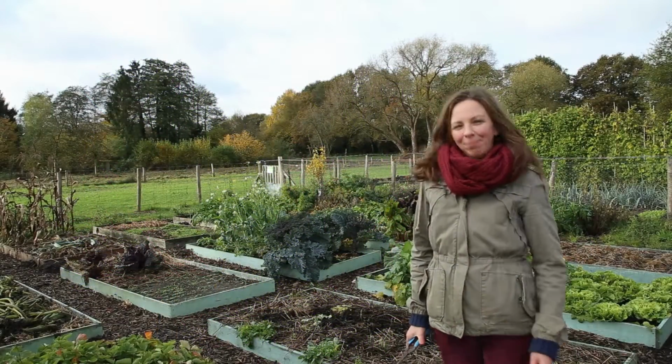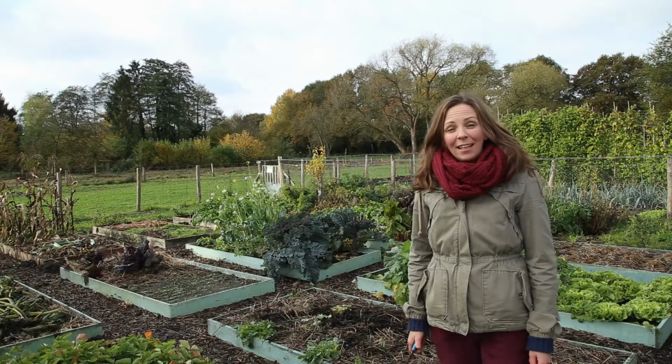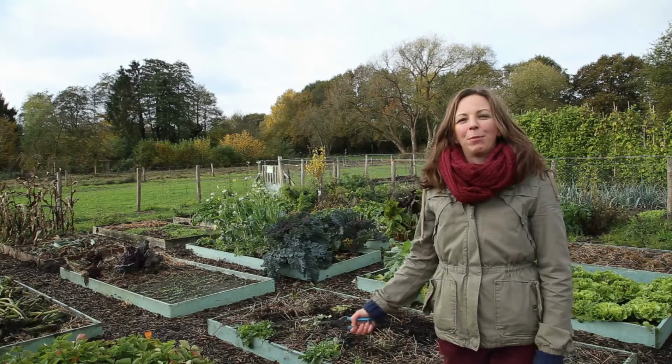Good morning from the garden. It's November 6th. It's Sunday and I'm going to harvest the vegetables for the upcoming week.